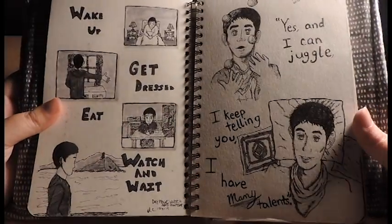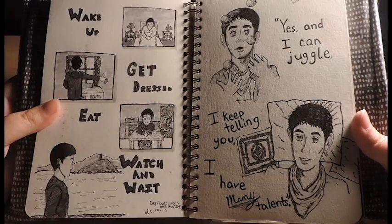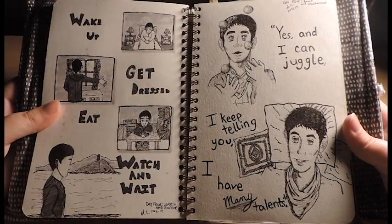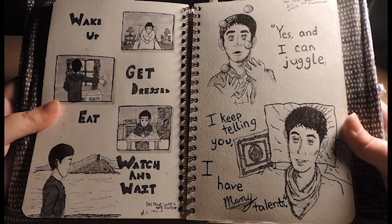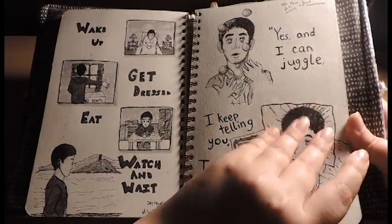To the left, we have 2 prompts, which is watch and routine. So I thought of something really depressing. Merlin's modern routine. And then to the right, this is what I came up with for those two.